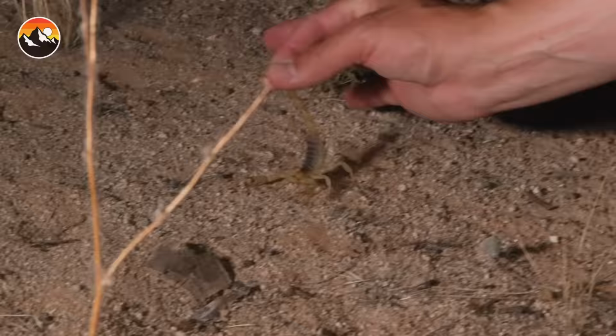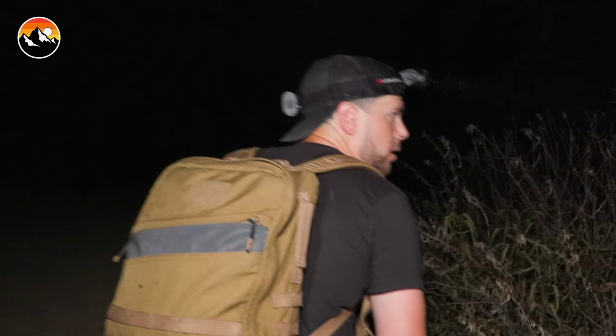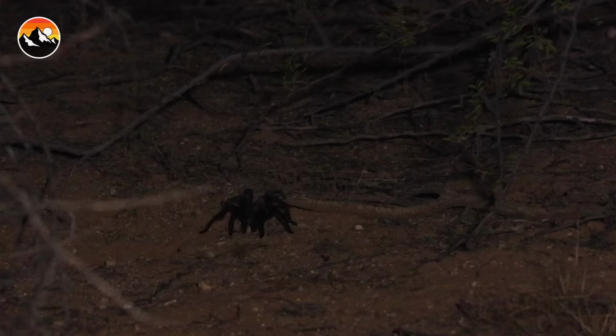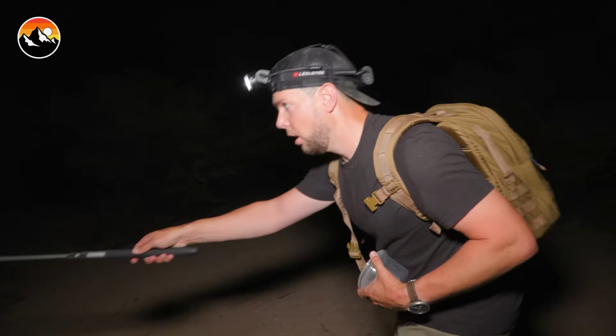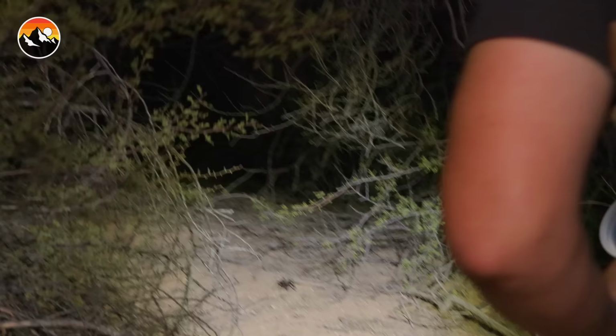All right, let's put them back and keep looking for those tarantulas. Scorpions and tarantulas are out here hunting the same food. I have a feeling we're closing in on our giant spider. Oh, I got a spider right there. Let's go. All right, I got my container. Let's see if we can get a catch. Okay, its hole's right here. Going to need to move in carefully.